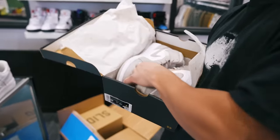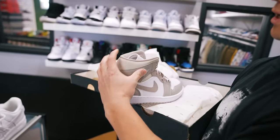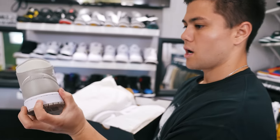But we do have, these are interesting. So these are the Jordan 1 Mid Tangerine, I think is what they're called. So not a bad shoe right there. Anyway, thanks for tuning into the unboxing.